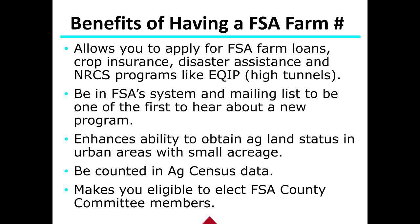You want to be counted in the ag census, because a lot of the programs are related to the number of producers in an area, so it's important that you get counted there. It also makes you eligible to elect the Farm Service Agency committee members. These committees are at the local level, and individual producers within the county make up the committees and help decide which projects are funded. So this is almost like having your vote if you have your FSA number.